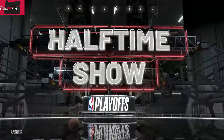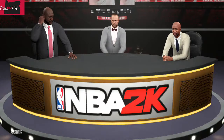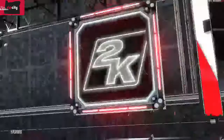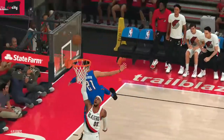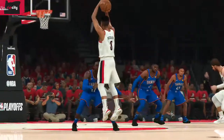It's the 2K Sports Halftime Show. Hello again. Welcome to our postseason halftime show. Ernie Johnson along with the Diesel and the Jet. Checking out the Trailblazers. They have taken care of business in the first 2 games, but they got a fight on their hands tonight. They're not going to be able to just cruise to a 3-0 lead in this series. It's going to take some effort in the second half.